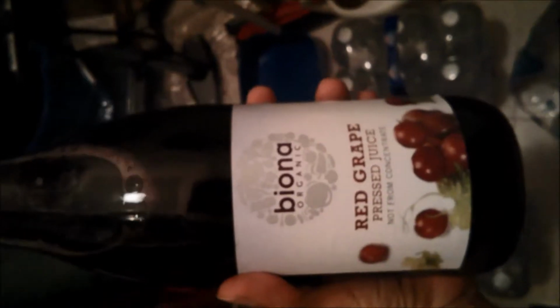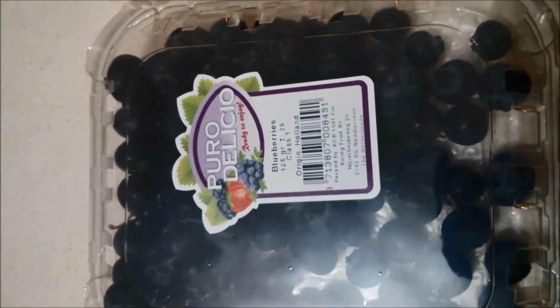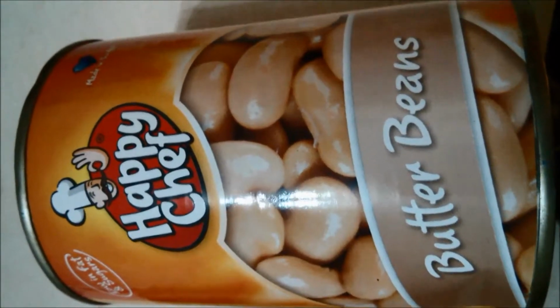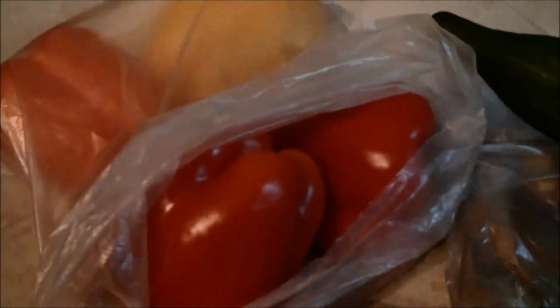So, red grape juice, 67 calories per 100 milliliters. 125 grams of blueberries for tomorrow's rotten 4. Carrots for birthday party preparation. Gonna make some wraps with these. Some more beans as a spread for the wrap itself. And finally, the watermelon, which I bought for tomorrow's rotten 4.